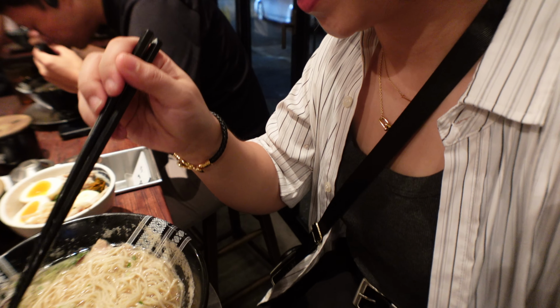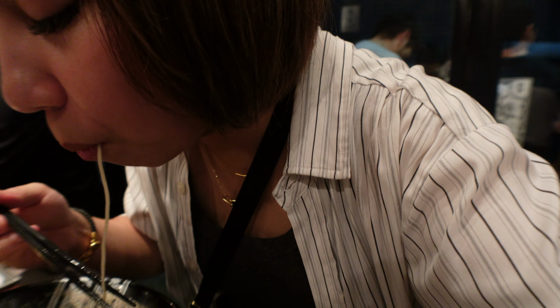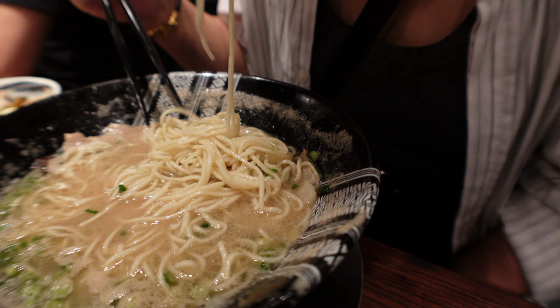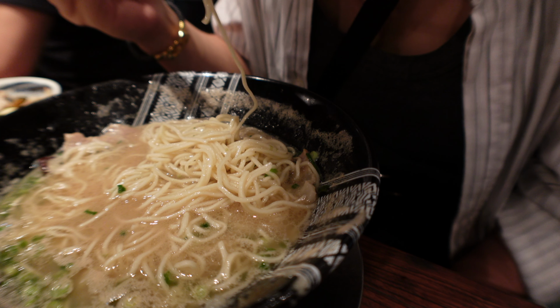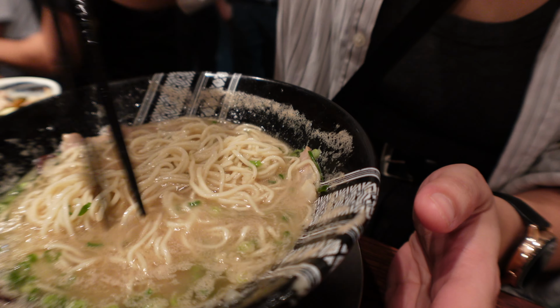Okay. Yeah. Let's try to see with the garlic. Let's see if it will add up. It's perfect after a long tiring day. It's very comforting. Oo nga. Better with garlic. Sarap. Parang hindi ko ma-explain.